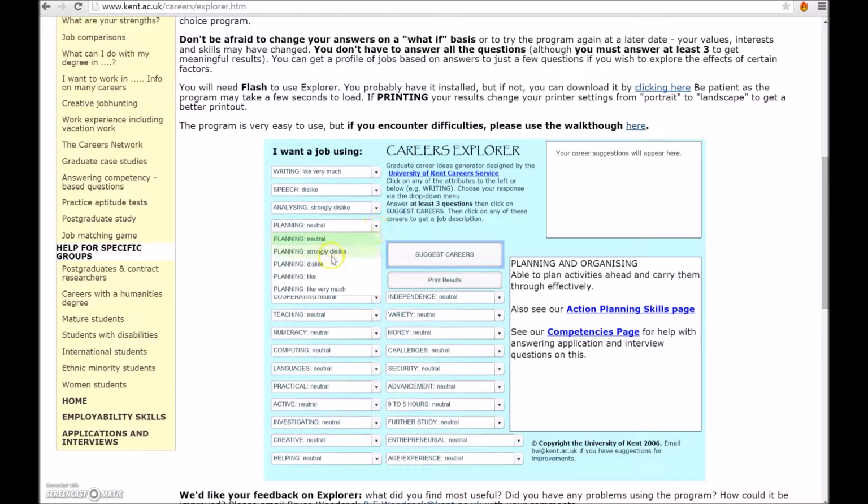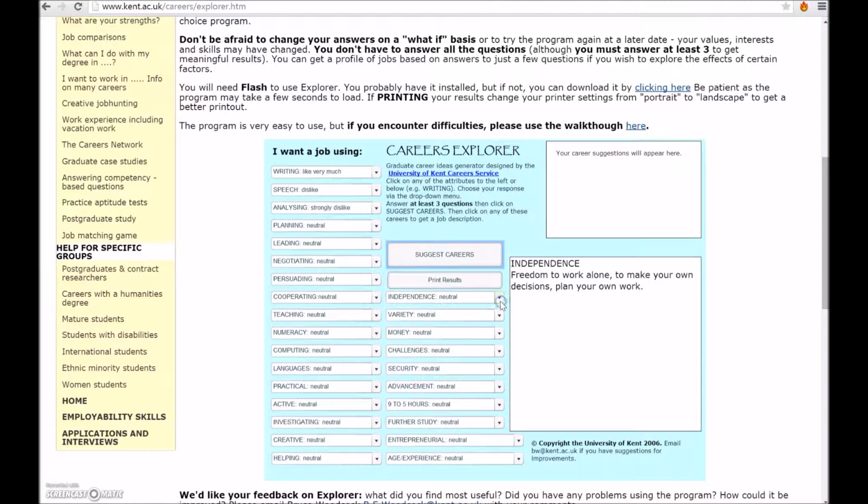Planning, maybe you're neutral about that. You don't mind doing some planning. It doesn't kind of bother you if you have to, but you don't love it either. And you basically work down all of those, answering every single drop down. And then once you've done one for every single one, you click on Suggest Careers, and up here will be a list of career suggestions.